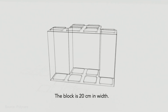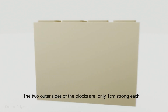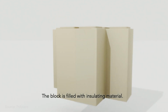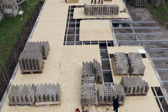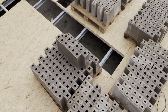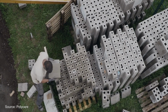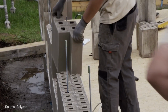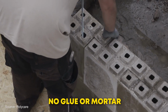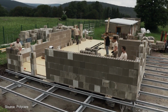The block is 20 centimeters in width, but the stone itself has a lightweight design. The 2 outer sides of the block are only 1 centimeter thick, and the rest of the block is filled with an insulating material. The assembly and construction process is as innovative as the blocks themselves. The foundation is made of base strips into which threaded rods are screwed. Polycare blocks are laid over the threaded rods and stacked vertically to form walls. The interlocking design eliminates the need for glue or mortar, so the blocks can be dismantled and reused if needed.